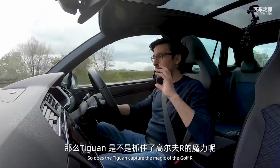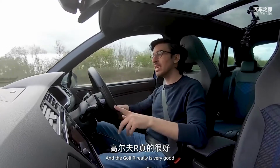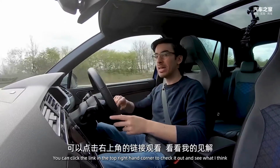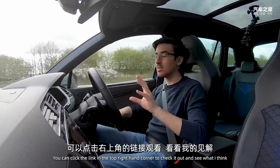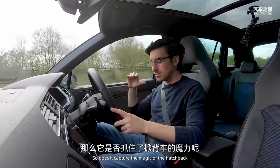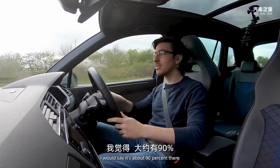So does the Tiguan capture the magic of the Golf R? And the Golf R really is very good. When our review goes live of that, you can click the link in the top right-hand corner to check it out and see what I think. Hint, I think it's really good. So, does it capture the magic of the hatchback? I would say it's about 90% there.